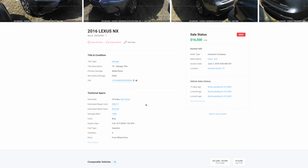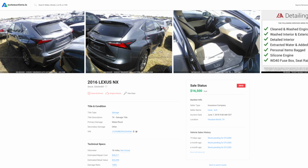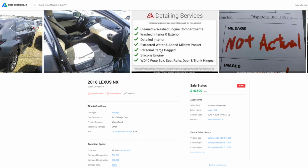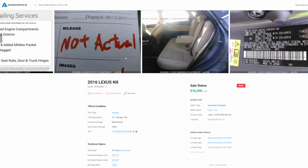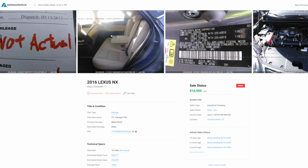Estimated retail value 35. You've got to watch this estimated retail value. More times than not, it seems that it's not accurate. And I'd be careful judging the repair cost as well. Odometer shows 18 miles. Overall, from the pictures, it looks good. Looks like it was definitely cleaned up. Mileage claims not actual. I see this a lot on flood cars. I don't know if it's just because the odometer is not operable, or if that's just policy on a flood car, to deem the odometer inaccurate. Otherwise, the car looks good.